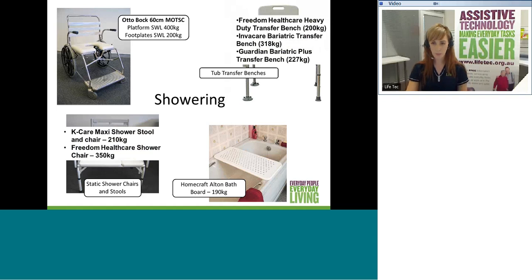Bath boards, looking at the width and the depth of the board, there may be safety issues when transferring at bath height, so can the client actually get in and out safely? Splattered bath boards, so space for skin excess, it may be very uncomfortable or it may increase friction of the skin as well. So the 2 models with the highest safe weight limit are the Homecraft 190 kilograms and the Brentwood 190 also.